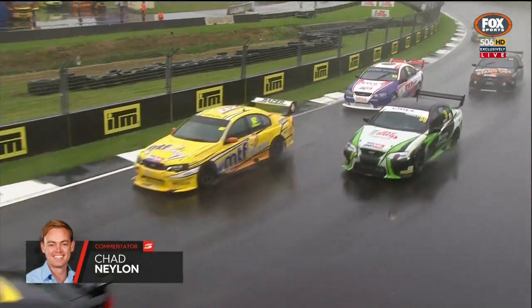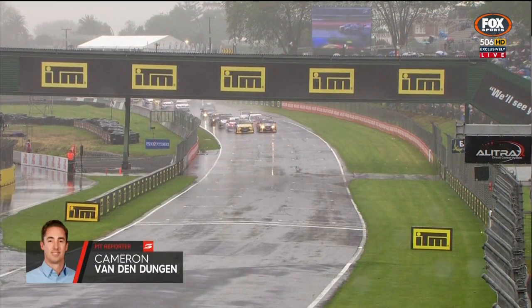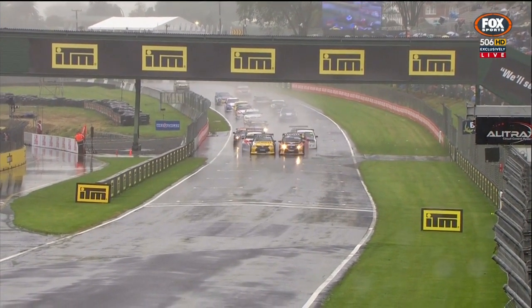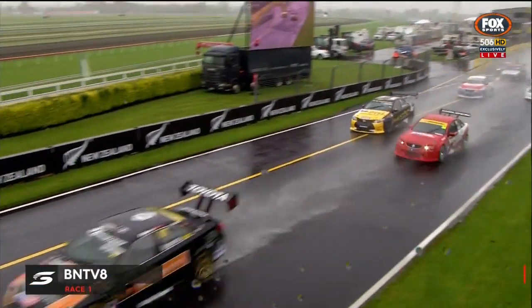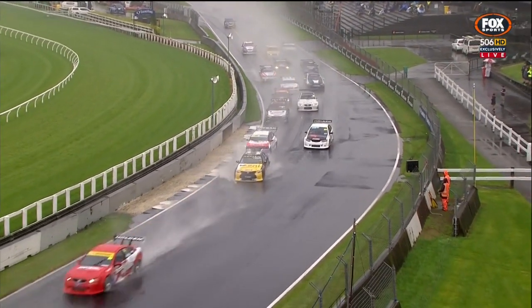As we get set to go racing in the BNT V8s, this is race number 1 of their season. Toyota versus Toyota, Heimgartner versus Bargwanna. And who knows what this weather has got planned for us. It's very wet and slippery as we go racing. Bargwanna is checked out. Heimgartner going nowhere, drops back to 3rd.